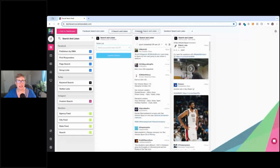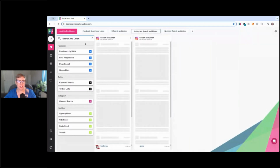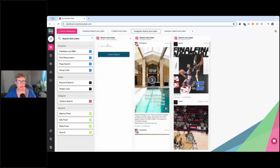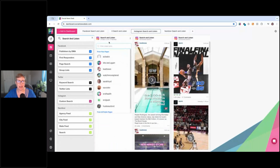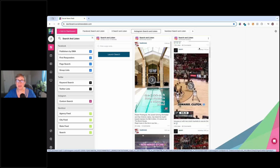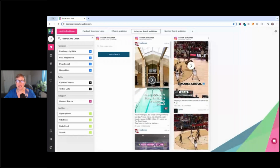All right, next we're going to look at Instagram search and listen. Instagram is fairly straightforward. It's going to be a simple search for the page name. So again, you'll have your owned pages in here first, or you can search for public pages. So you can see I have a local news station here that I can see all the content coming in from that particular station. And I have one of my local sports teams, of course, the San Antonio Spurs, so I can keep track of what they're publishing on Instagram as well.